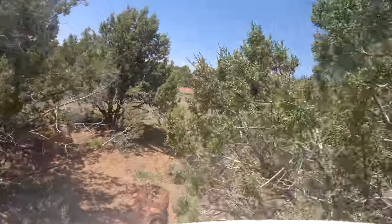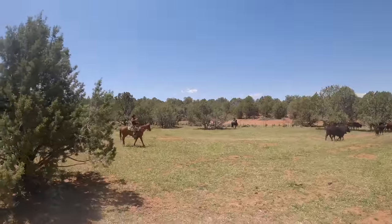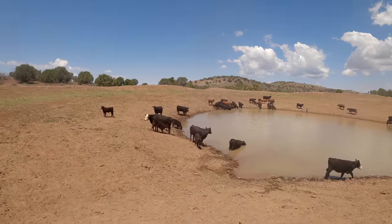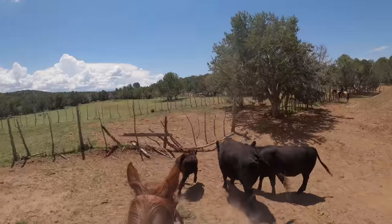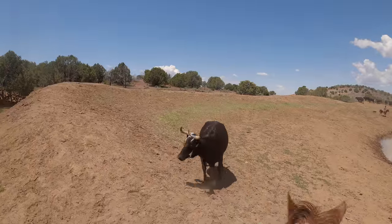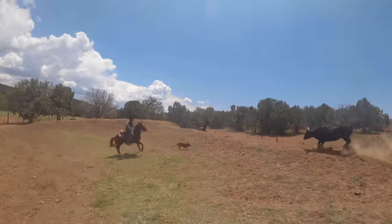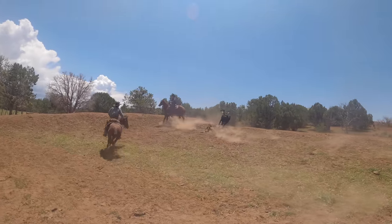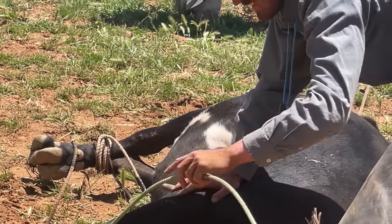That afternoon, we found the missing 30 head, but they were mixed in with the neighbors' cows. So now, we need to separate the two herds. We pushed them all to a pond with a fence around it and started sorting the cattle. The beef cows were pretty easy to work with, but the Corrientes on the other hand were a little fired up. This one jumped the fence, so we had to put her in timeout.